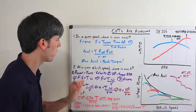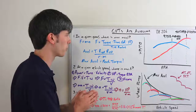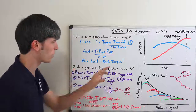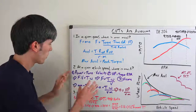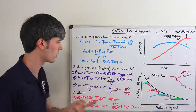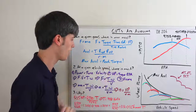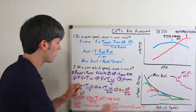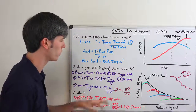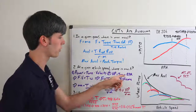That's okay, but what we want to know is, at a given vehicle speed, where is maximum acceleration? Because that's where you want to sit, and we'll explain why. Here's the complicated math portion of this video, but we know that power is equal to force times velocity. That's one of our given equations. Another is that horsepower is a function of torque and RPM. We can set these two equal to each other. Of course, there would be a 5252 divided underneath these if you're using the imperial system, but regardless, horsepower is a function of torque and RPM.